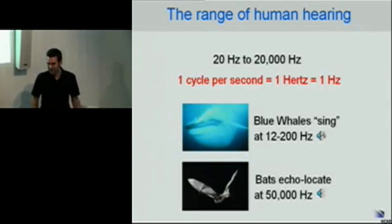I'm not sure what they're saying. I think they might be complaining about the Navy sonar or something.